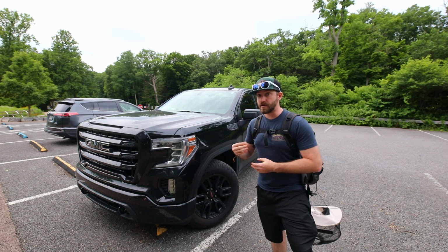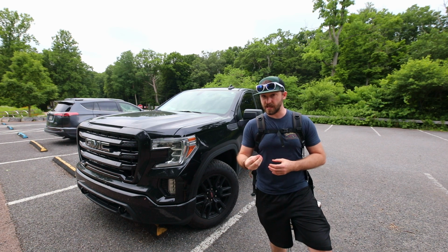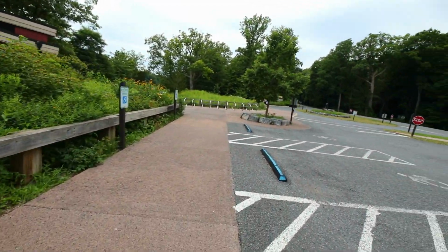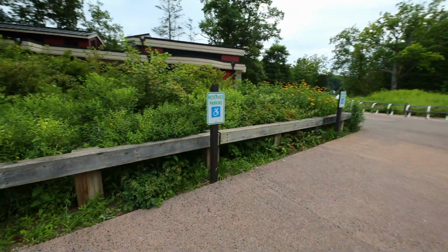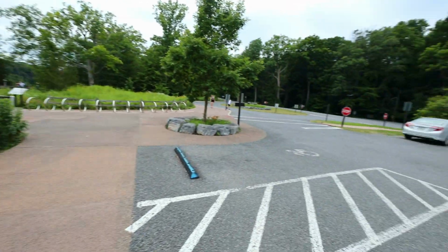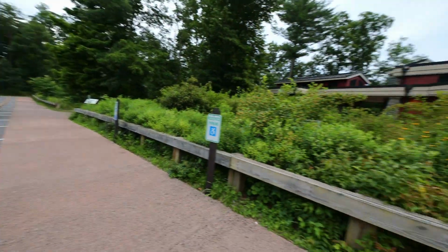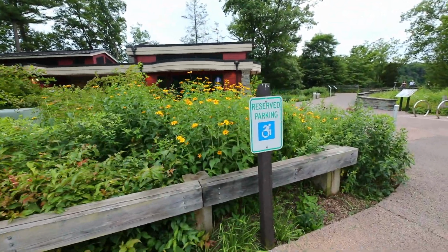So today we're at, I believe it's pronounced Taughannock Falls. So let's go check it out. I've done a little bit of scouting for some compositions already, just pulling in. You'll see this nice big parking lot here. Get to pull right in. Lots of beautiful flowers here.